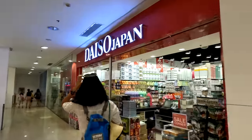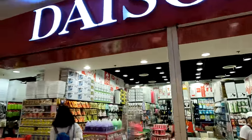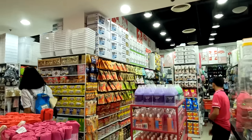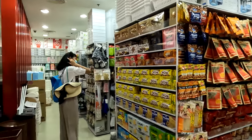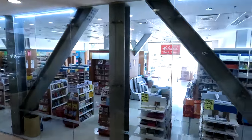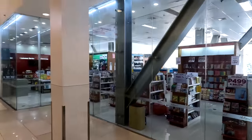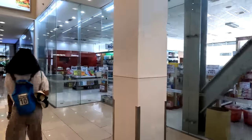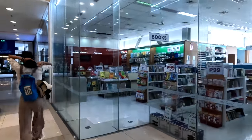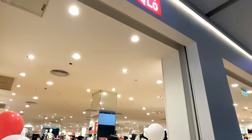Chung loves this brand. Whenever we walk by, she has to go in and look. It's a Japanese brand. They have these National Bookstores all over the Philippines. They still do printed books here. The reason I'm telling you is someone asked me about that on the channel. Uniqlo, another brand she likes.